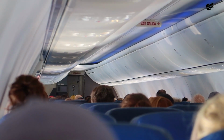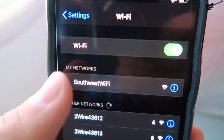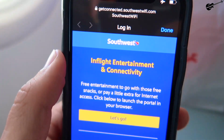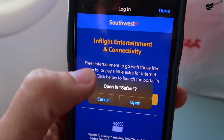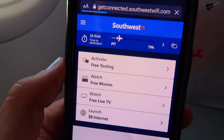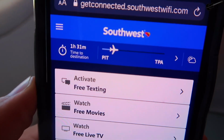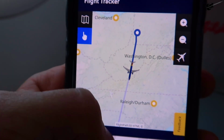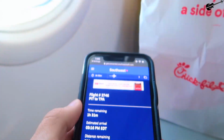Another reason why this flight was perfect? That takeoff right there on this gorgeous day in western PA and an immediate left turn down south. I will go into Southwest's excellent in-flight entertainment system later on in the flight, but to access it, you simply click Southwest Wi-Fi in settings, follow the prompts, and voila, the home screen will pop up where you can access a flight tracker and flight info screen.